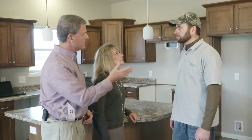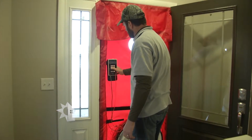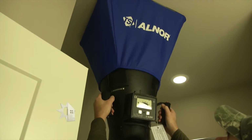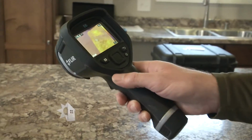When you come in here, what are some of the tests that you're doing in here? Well, the main test is the blower door. That checks for air leakage on the house. I do other tests including bath fan CFM tests. I do a duct blaster test, depressurization test, a multitude of tests.